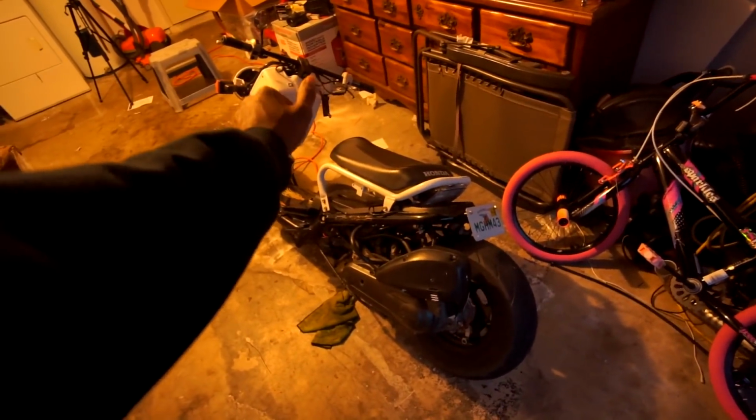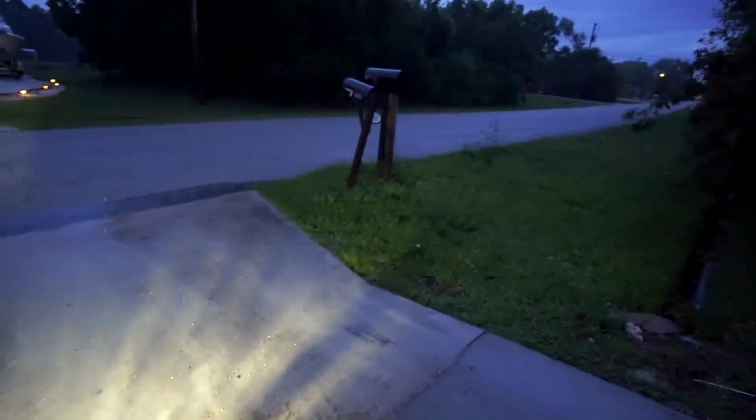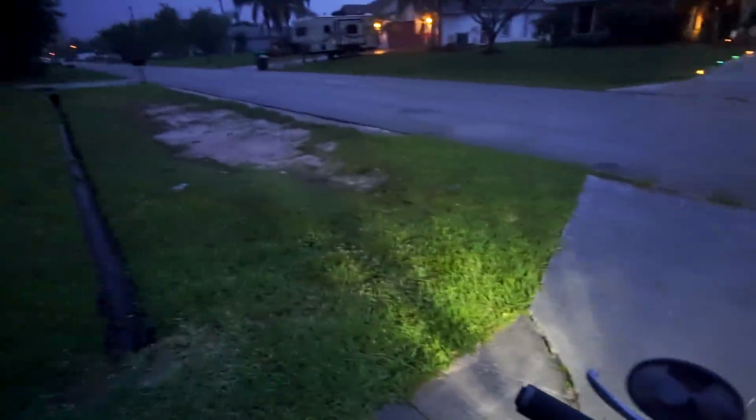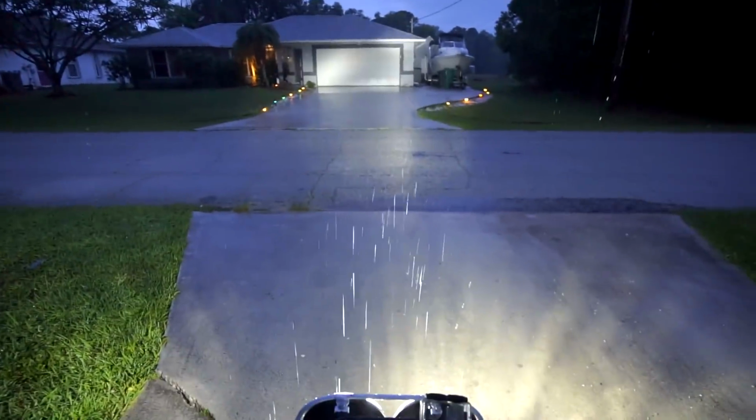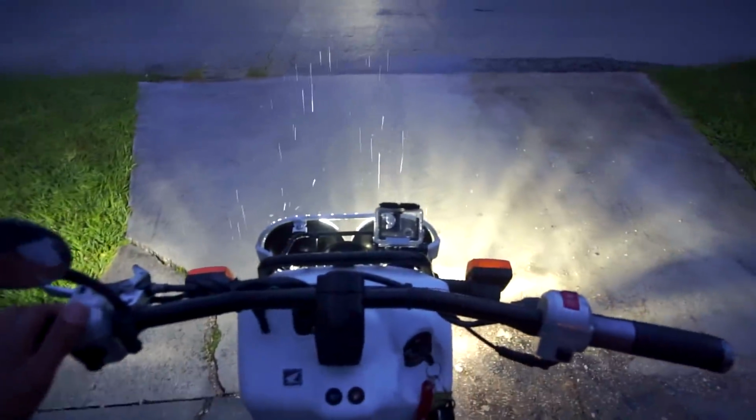LEDs are clean. Man, it's raining, god dang it. But hey, I'm not going anywhere because it's raining, but look how bright it is. It's bright, it works. High beams, low beams, it worked. I'm going inside now. God dang it, it's raining.